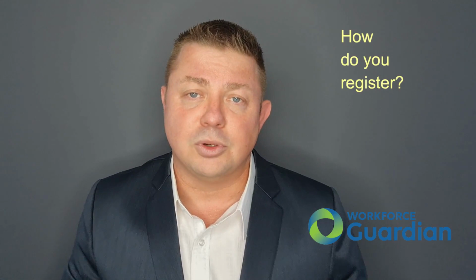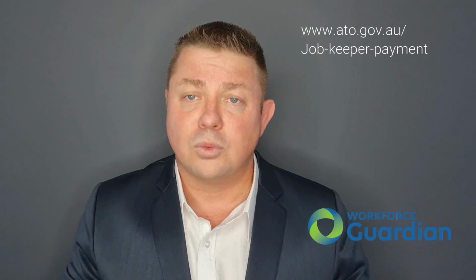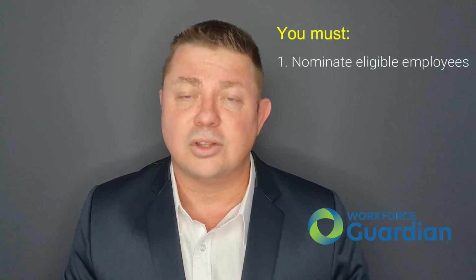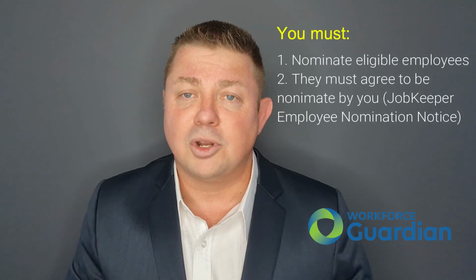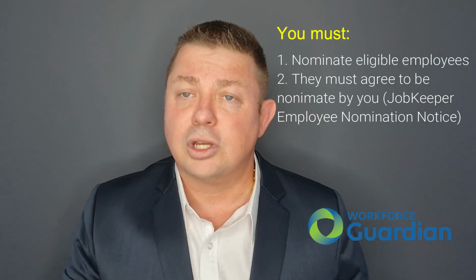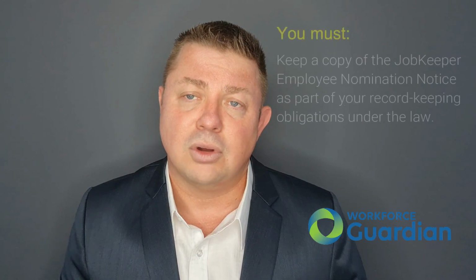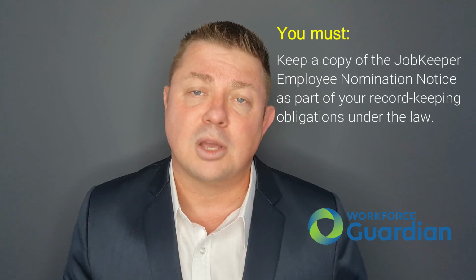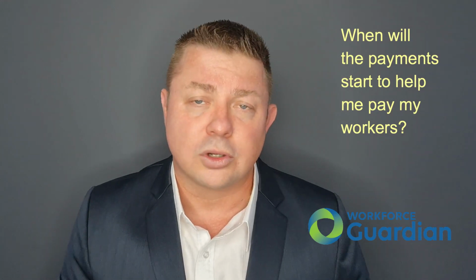If you think you may be eligible, you can register through the Australian Taxation Office website. Before you enrol to receive the JobKeeper payments, you need to notify each eligible employee that you intend to nominate them as eligible employees under the JobKeeper scheme. They must agree to be nominated by you by completing the JobKeeper employee nomination notice and returning it to you for your records. The nomination form does not need to be provided to the ATO. However, employers are required to keep a copy of the completed form as part of their record-keeping obligations under the law. So when will the payments start to help you pay your workers?